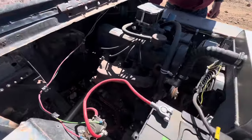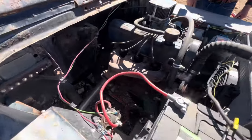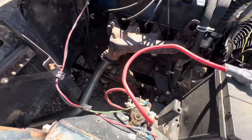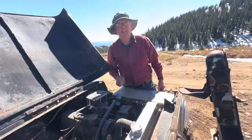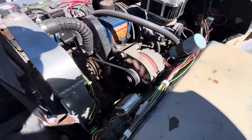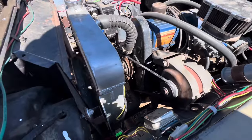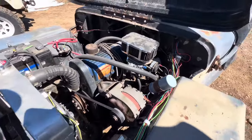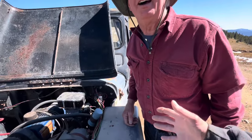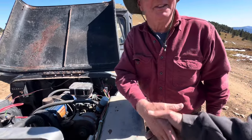The 2.0 Pinto engine. Fits in there real nicely. Sounds really good too. It was $100. $100 for that? $100. Holy! For some ugly thing. Dang, I love it. Wow, that's great. What's your name? Clyde. Clyde, where are you from, Clyde? Eugene, Oregon. Eugene, Oregon, whoa, pretty far.